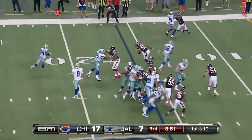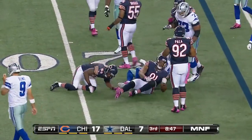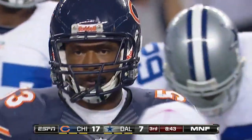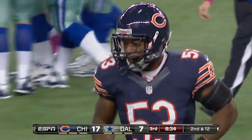The 16, that flip to Murray. What a play by Nick Roach. There is another linebacker that goes with Briggs and Urlacher. And Nick Roach out of Northwestern. Guy was undrafted, made the Chargers. He was cut, ended up signing in Chicago. Now for 4 years he's been around. He plays some good ball for the Bears.